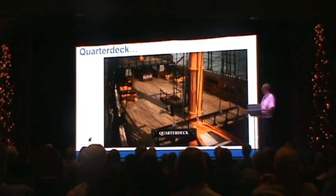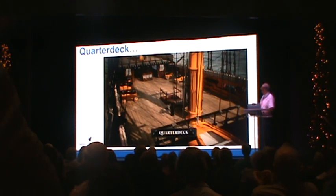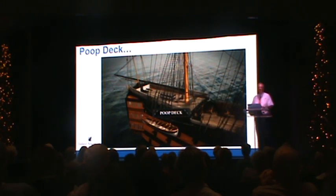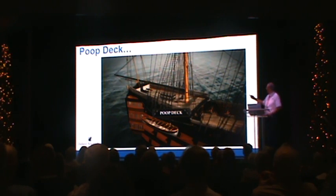And again, on the quarterdeck, this is where the captain fought the ship from. And sadly, there is a plaque here aboard Victory. Here Nelson fell, 21st of October, 1805, one of the great admirals of British history. And the poop deck actually was where the communications and the flag hoists were run from. That was their communication center. And the captain down here could yell up to the signals.